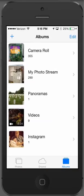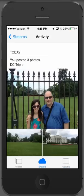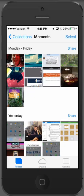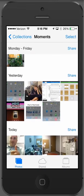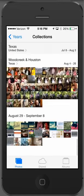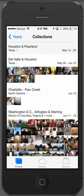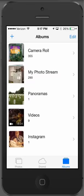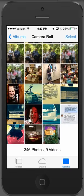So another thing that's changed is how we look at photos as well. So this is kind of what we're used to seeing, our camera roll and photo stream in our different albums. We can also look at things we've shared, either individually or all of the streams. And then we can also look at it, and this is what's called moments. So kind of our individual pictures. We can also look at them as collections, grouped. Then we can also look at them as years, but that would be a little hard to narrow down from.